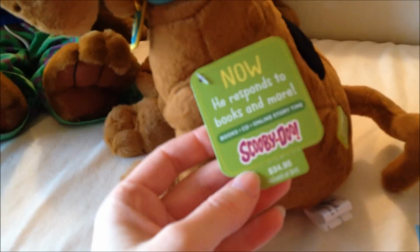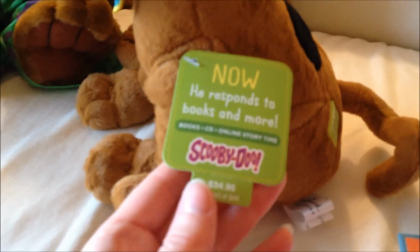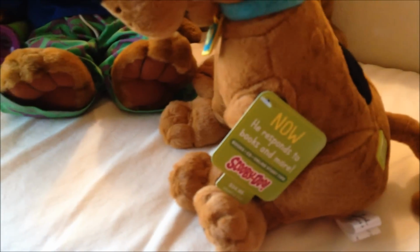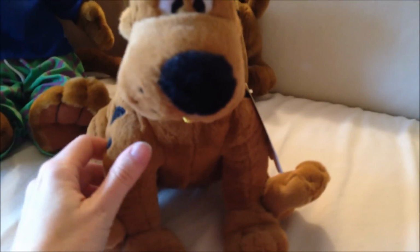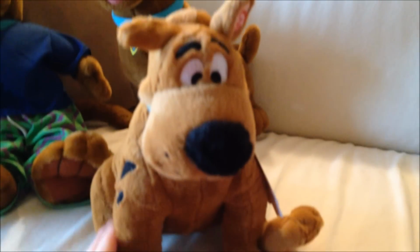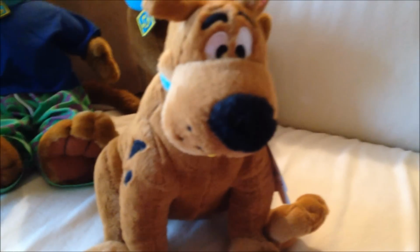He's got this little sort of plaque or little plastic piece back here. And then he's got his tag too, which of course I'm just about under contract to leave the tags on all of my Doo, but don't let me digress on that one. And you can see he retails for $35. We got a good deal for him. We did not pay that for him brand new. So there he is. He's so adorable.